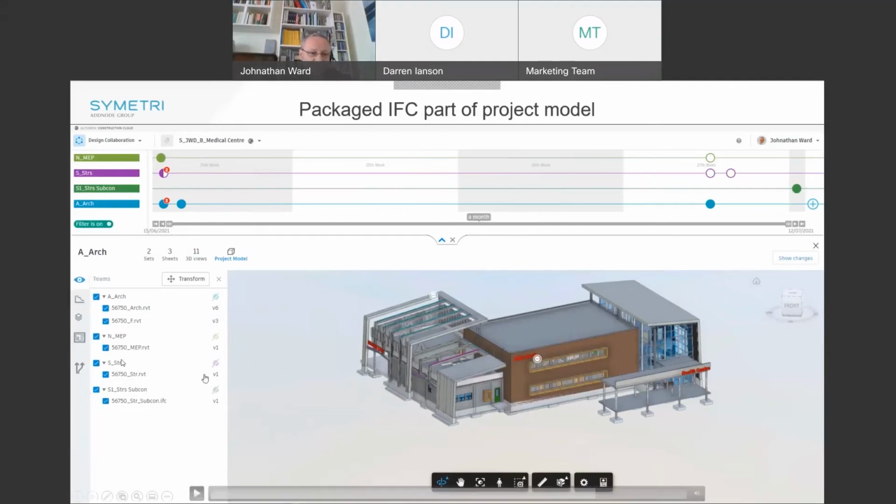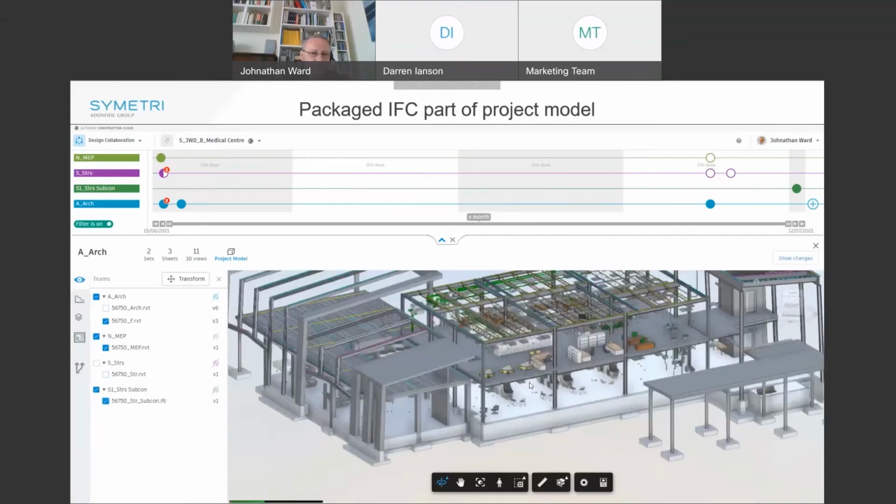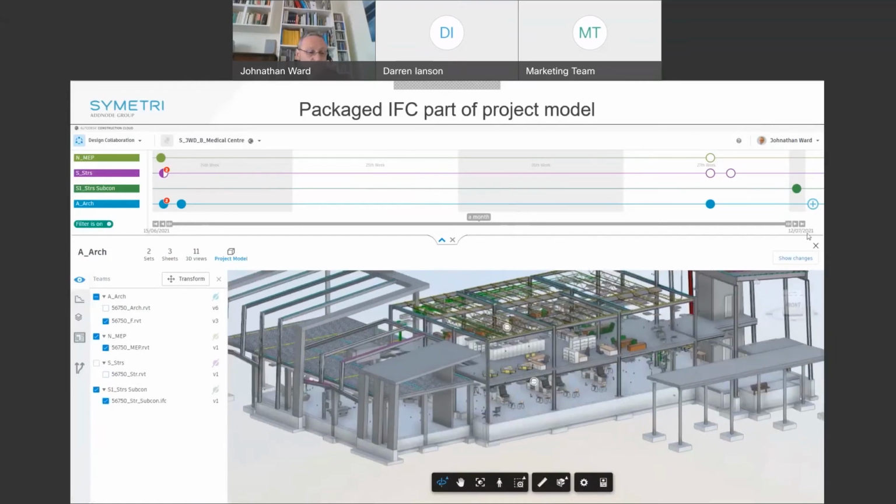Now, I haven't taken out the original structural model. You can see that just highlighting here, but I've added in the structural subcontract model, the IFC model, and that you can see is included in my overall project model. So within that, I'm just going to turn off the design model, turn off the architecture, and we can see now that what we've got is a rather more detailed structural model, and that's going to play to the clash detection as we move through those different stages.